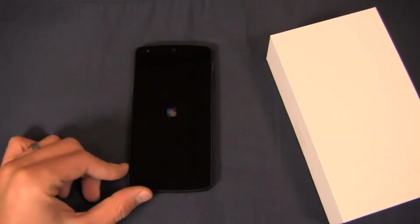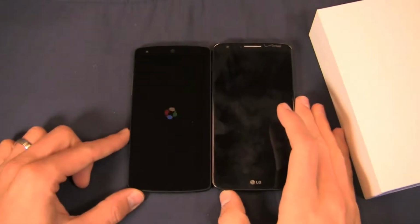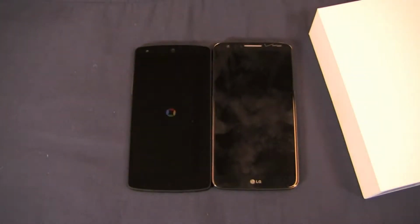Actually, you know what we'll do? We'll compare it to a couple of different devices. The LG G2 is probably the closest cousin to the Nexus 5, and I just happen to have one on my desk here, and you can see the different look and feel between these two devices. 5.2-inch display over on the G2, 5-inch display over on the Nexus 5, but again, keep in mind the price point here and what you get out of the box. Unlocked, $349 for 16 gigabytes.